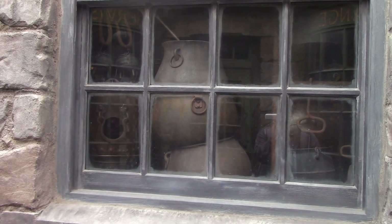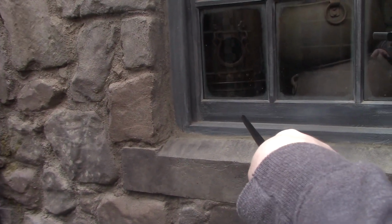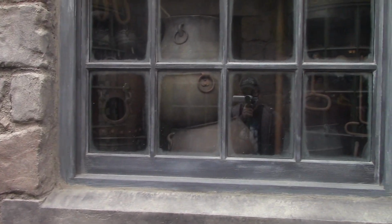My arch nemesis, the bubbling cauldron. I've got just the one for you. Silencio! Now you stay that way. You've been bubbling for like a year.